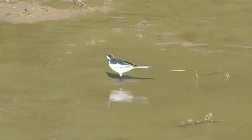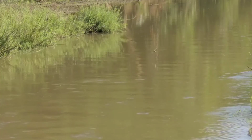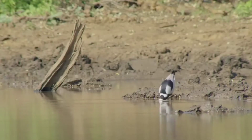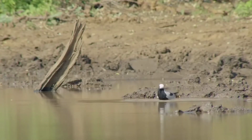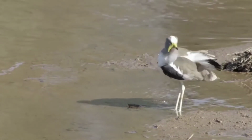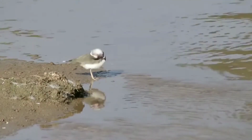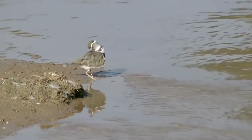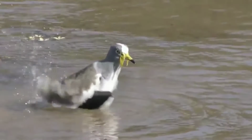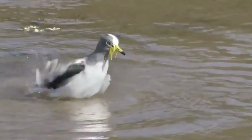For the birds, the enduring flow serves another crucial purpose. Most birds must bathe to keep their feathers in tip-top condition for flying. The river is one of the few places they can do so at this time of year. And they take full advantage of the cleansing flow. A white-crowned lapwing indulges in an afternoon bath.